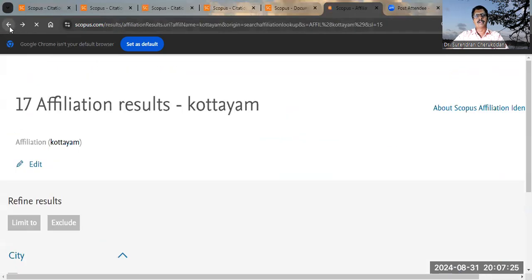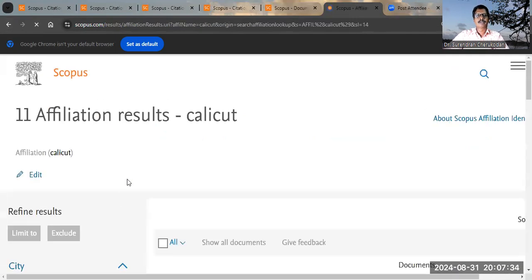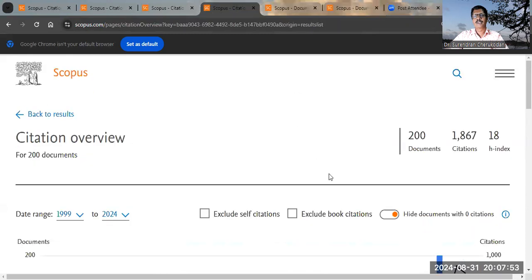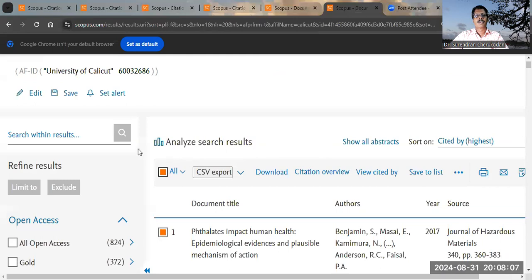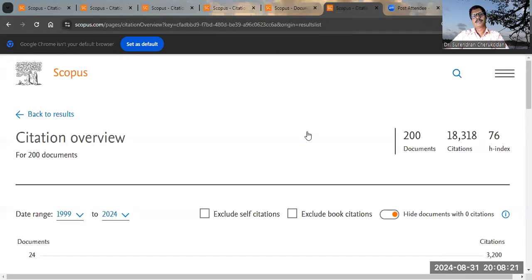Then again, University of Calicut. For that, you search Calicut. So University of Calicut, 4036 documents. Click here. Then All, citation overview. Then you can see this one. Sorry, this is not the figure. So now 4000 documents, I have clicked on All and citation overview. So this is the H index of University of Calicut for 200 documents. So total citation is 18,000.